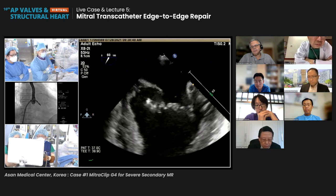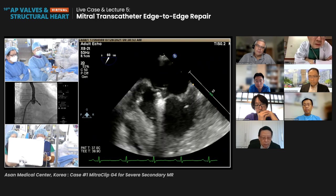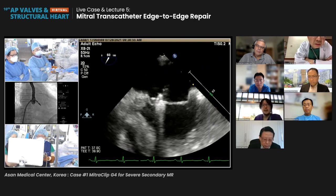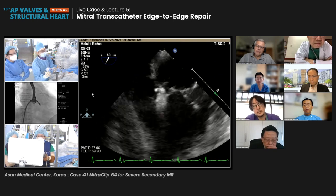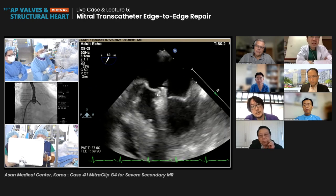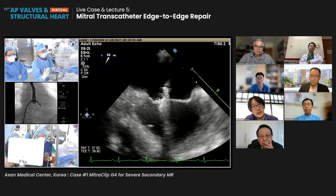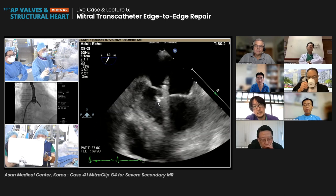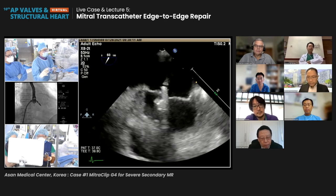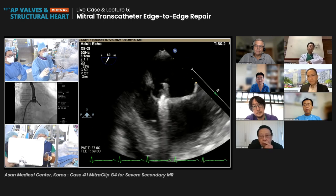Let's check the image again. I think you moved the clip more medially, because the ruptured cord remains right here. I think the best position is here. Yeah, you can move the clip more medially from here. Yeah, I can agree. See the correct segment in the image. That completely occluded the ruptured cord. You can see clearly. I will move a little bit medially.